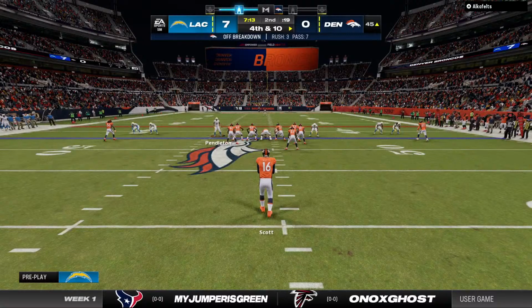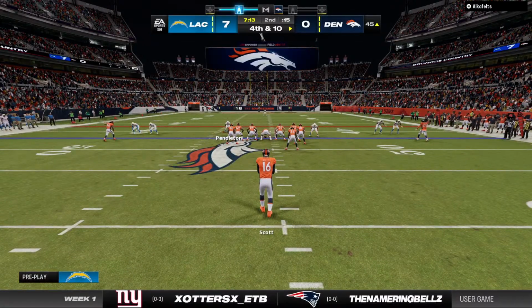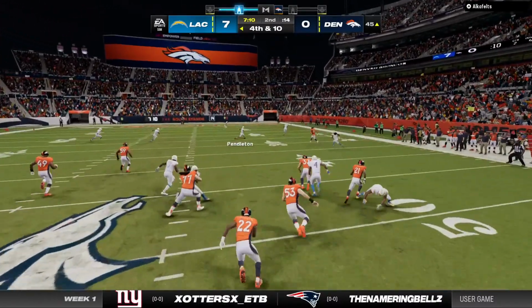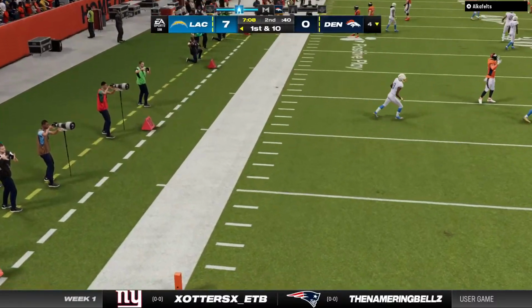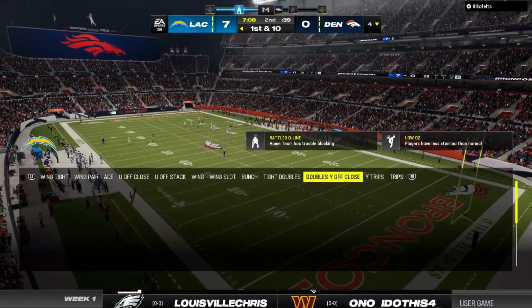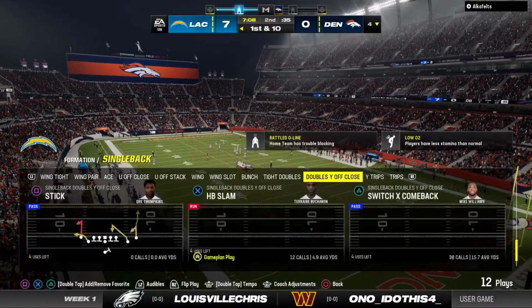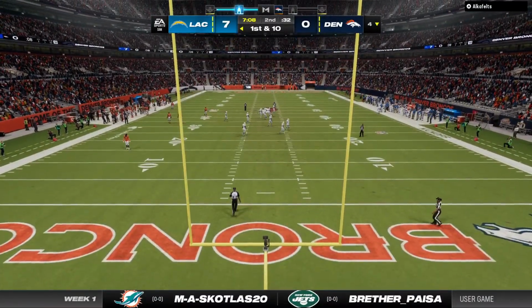On 4th down, J.K. Scott ready to punt it away. He'll send this away into the Rocky Mountain night, and it's a good one. You can't do it much better than that. This ball kicks out of bounds at the 4-yard line. The field position game, such an overlooked facet, Charles, of an NFL game, but this offense is going to be pinned back. What an ideal punt.